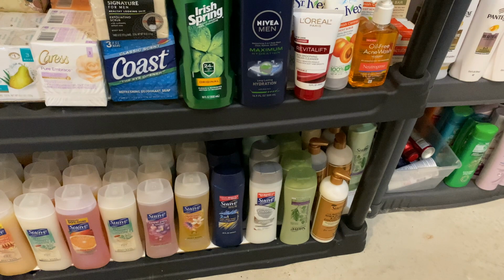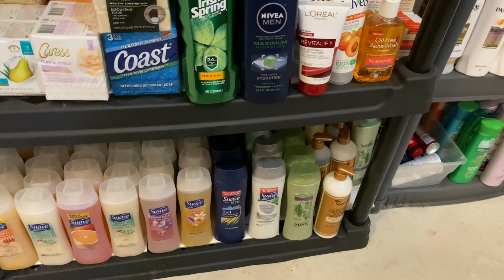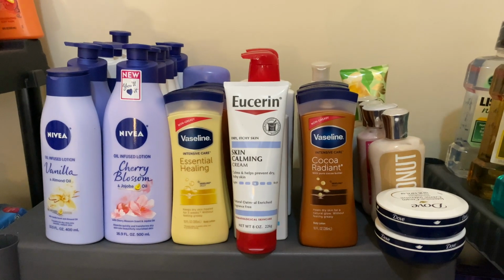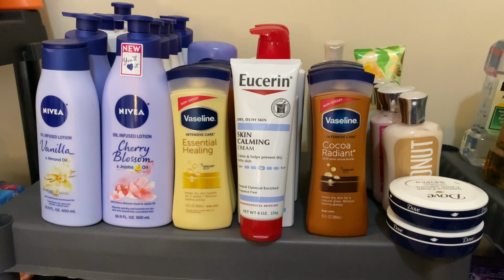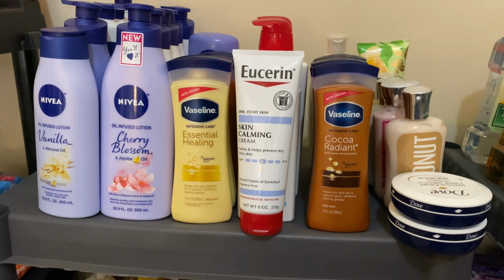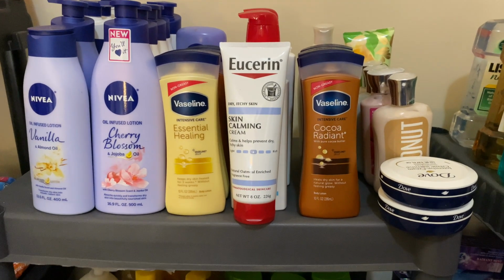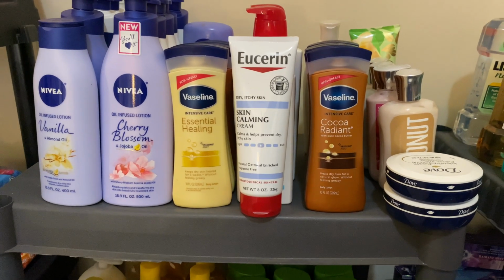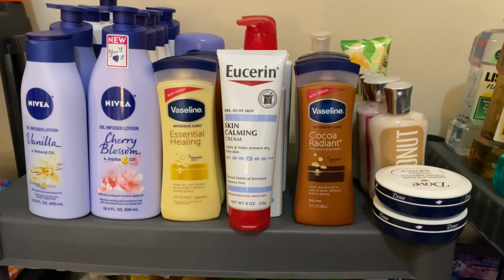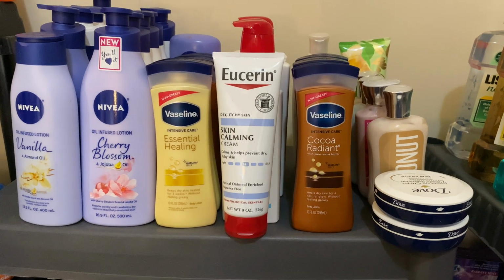I do really like the hair products, but the body wash is a little bit drying to me. Okay, so now let's get into my lotion. So this little shelf is where I like to keep my lotion products. I got some Dove, some Vaseline, some Eucerin. You guys know we get the Eucerin all the time from CVS. And then my favorite is the Nivea, so I like to keep a nice little stockpile of that.